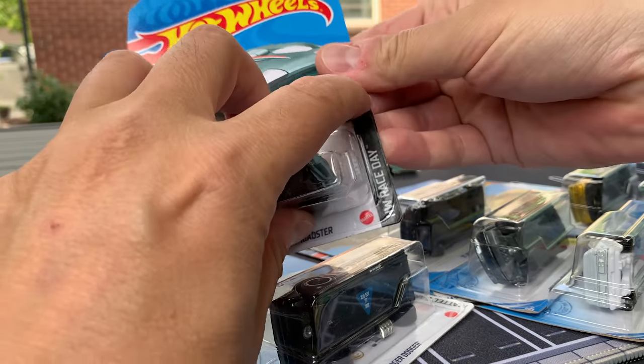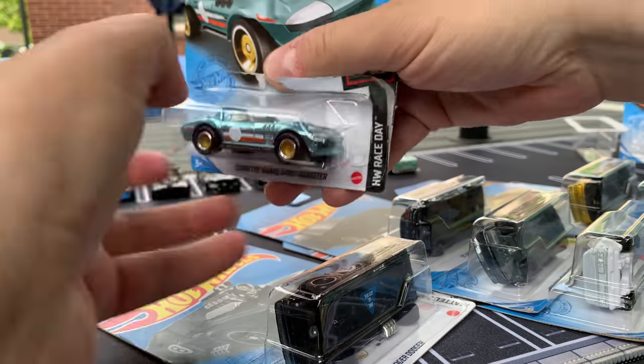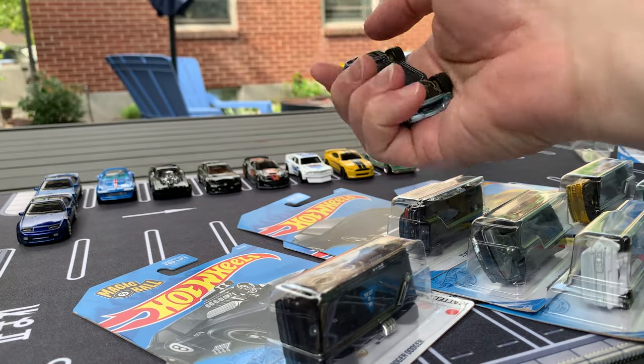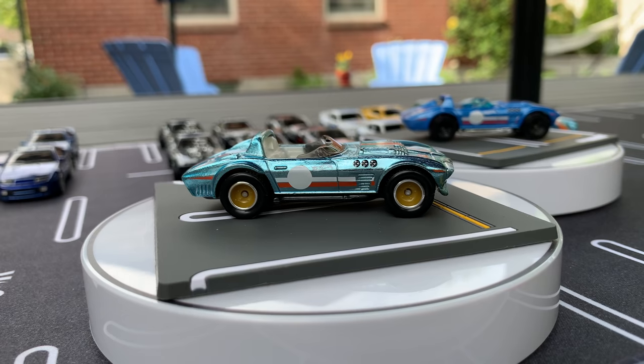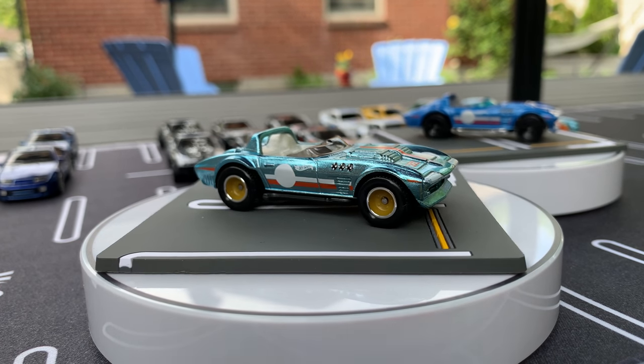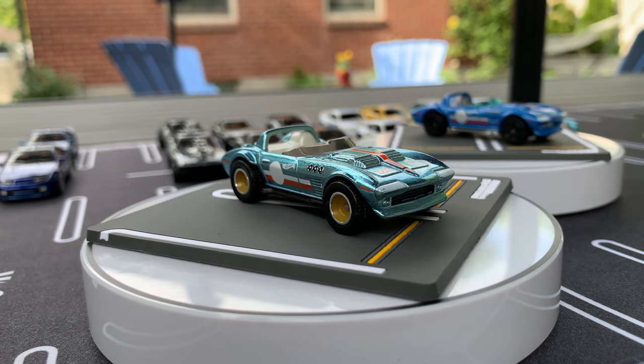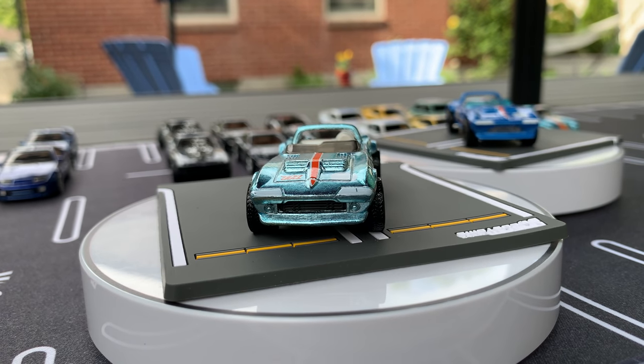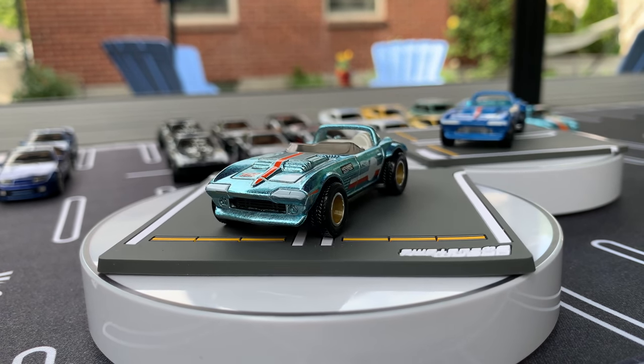Let's get this one opened up. You can see the Super Treasure Hunt symbol. Like I said, some you know when you see it. Others, it might take a little bit of looking closely, but this one is really obvious. It's not even the same color. The Z, you might look past it.